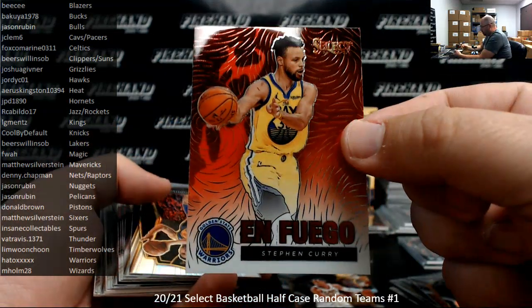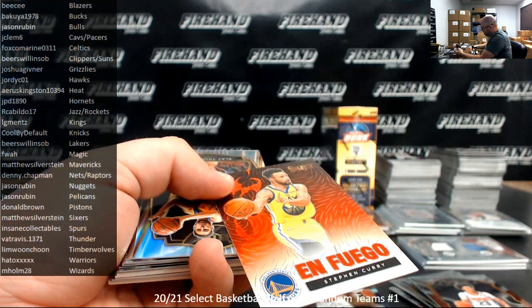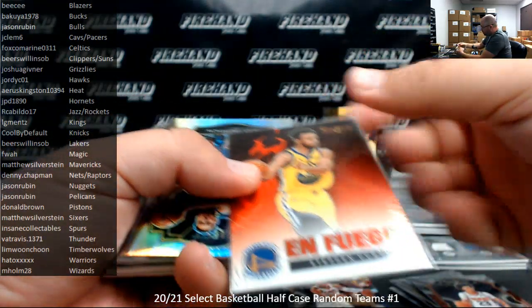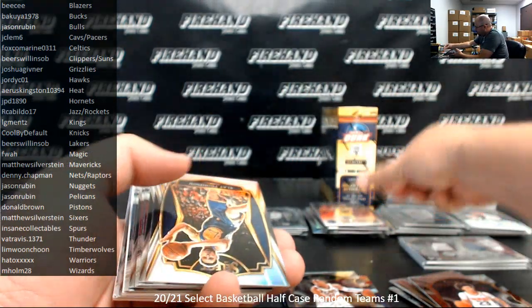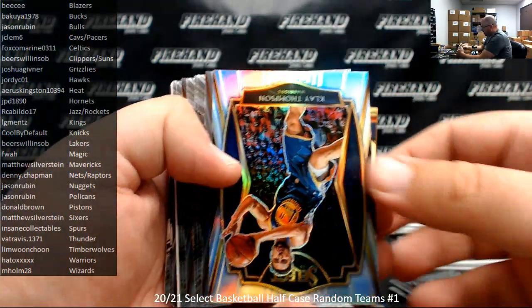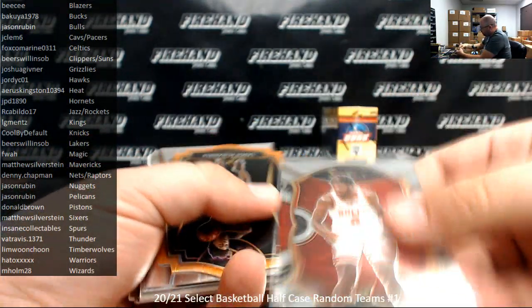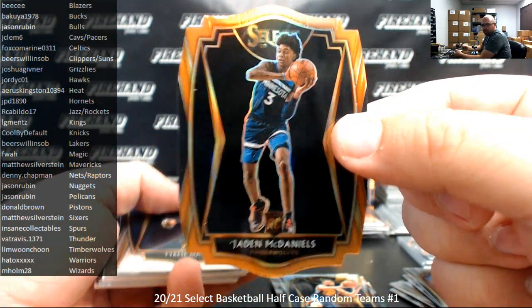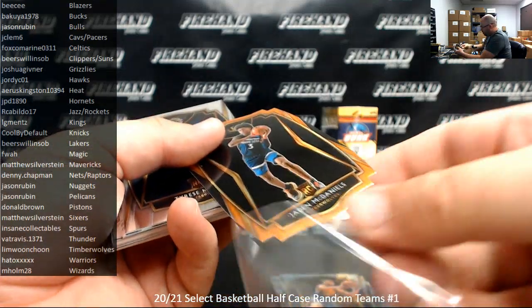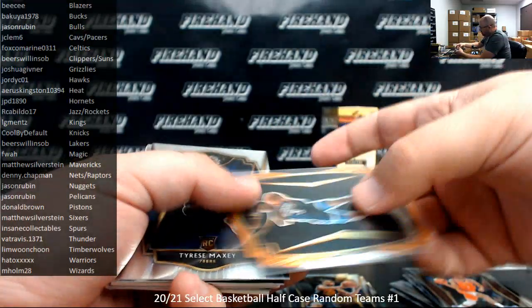Ah, that's a pretty cool insert. I'm guessing it's a Chase insert. En Fuego, Steph Curry. I remember the old baseball En Fuego inserts. I'm sure Chad does too. That's a pretty cool looking hit. Warriors, Hato. I'm going to venture to guess that's a Chase insert. Klay Thompson, silver. Another Patty Williams rookie. I got an orange premier level rookie here, Jaden McDaniels, for the Timberwolves, going to Lim Woon Chun. That one's number 65, the orange premier level.